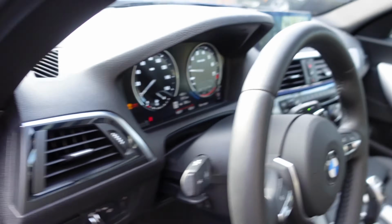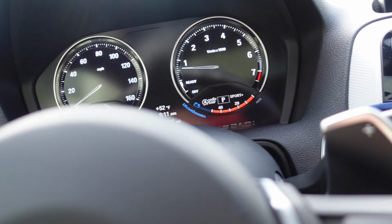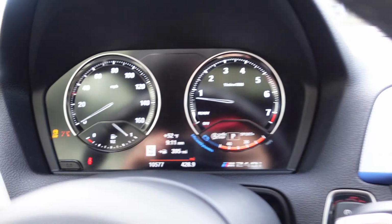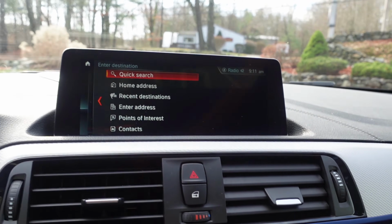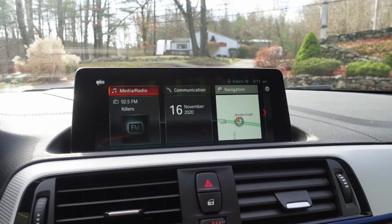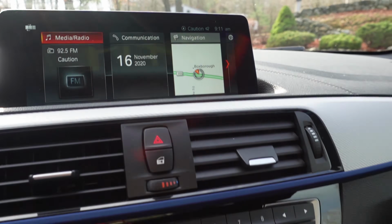Steering wheel's in great condition. This one does have lane departure warning and some other nice features. 10,577 miles. Rear view camera. Navigation. Bluetooth, and all of the rest of the media features you'd expect in a BMW of this age.